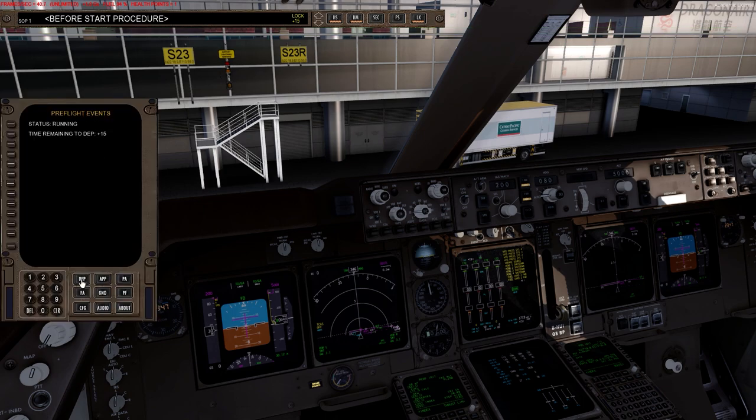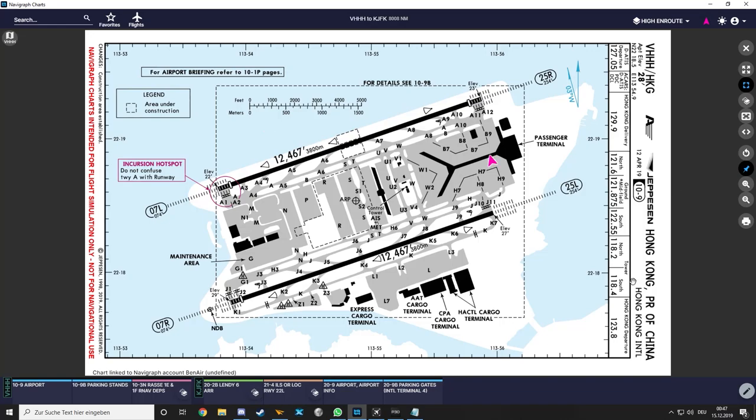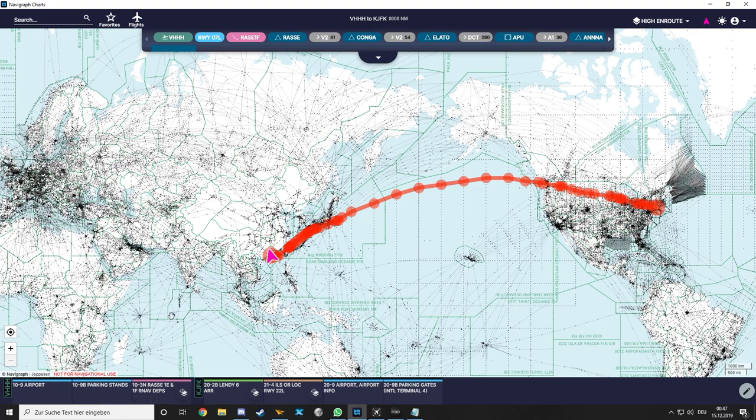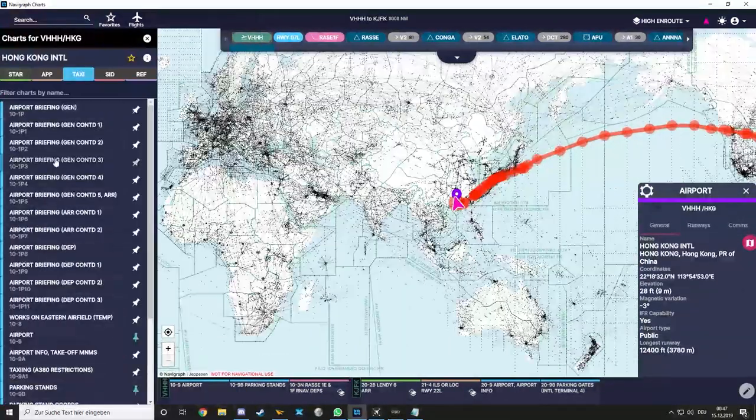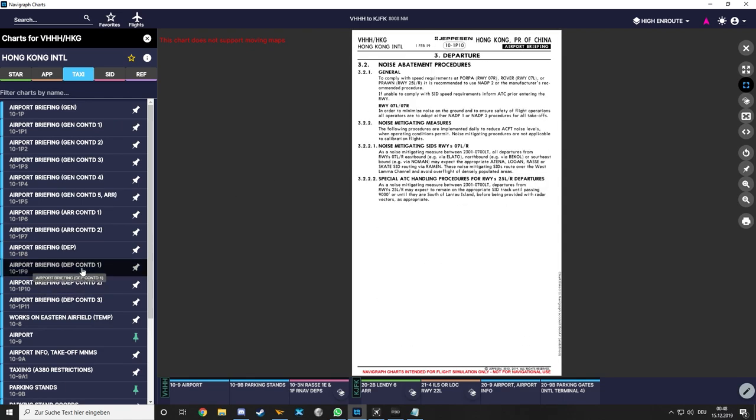So we're going to go ahead and set our departure here. ASDX, I'm not sure if they use ASDX. Let's go ahead and check our charts. Nothing refers to ASDX here, although I'm pretty sure Hong Kong is one of the most advanced cities in the world, and if the USA uses ground radar, I'm sure they do too, but I could be mistaken. So let's check our charts. Let's go to briefing departure. No, nothing there, nothing there. Oh, wait.